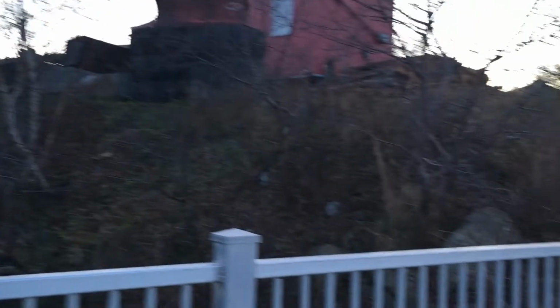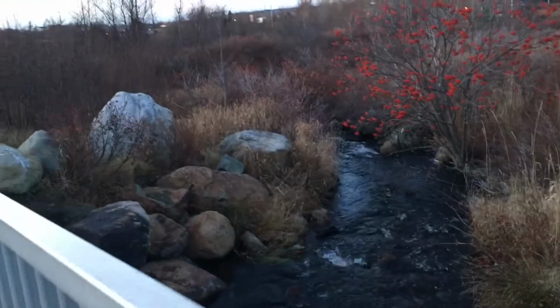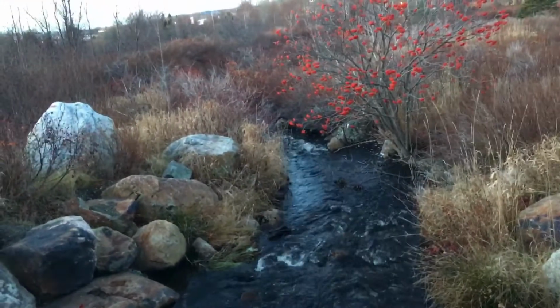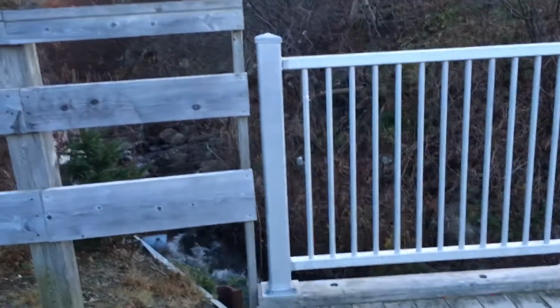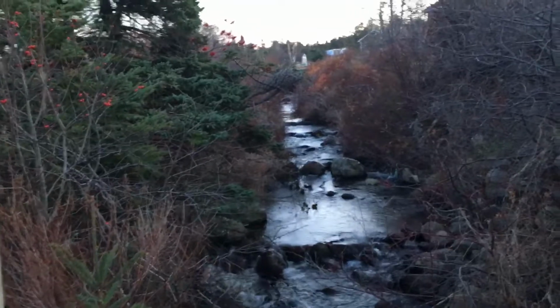And I guess they had to upgrade or maintain part of the bridge here. Nice little bridge. Serves the purpose. Gets you over the river without getting your feet wet anyway. As kids, we used to play underneath this. The elementary school is not far from here.